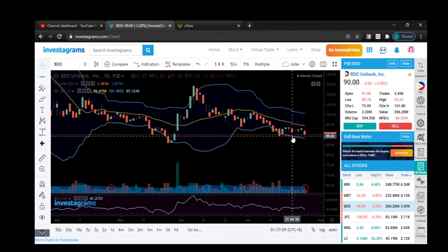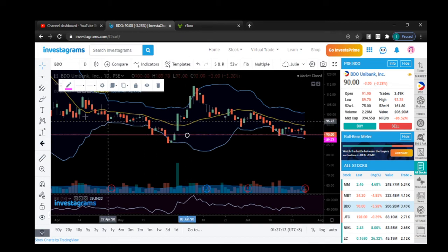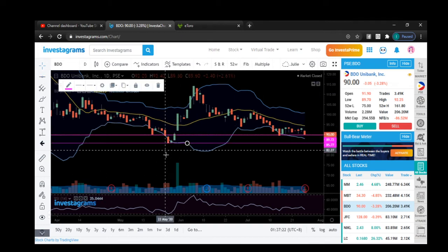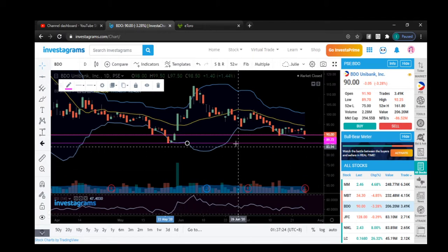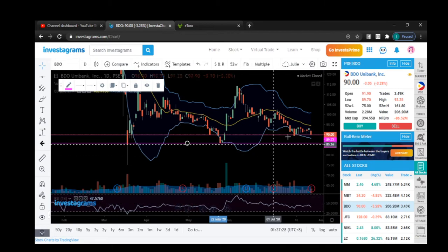I'd like to plot our two areas here to really watch out. I think I also mentioned this previously in our insights last weekend, but I still would like to plot these key levels for our potential support. It's not going to look good if tomorrow it is going to break the 90 peso area, because currently we're sitting at a possible support.